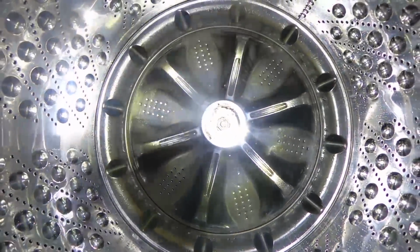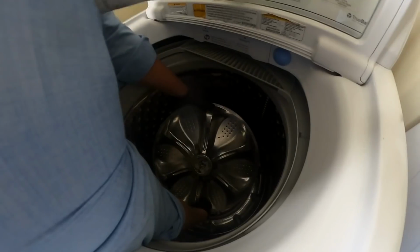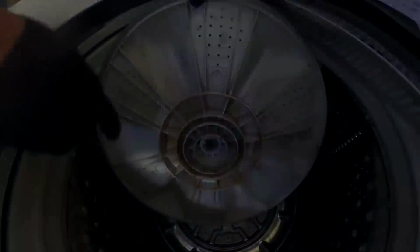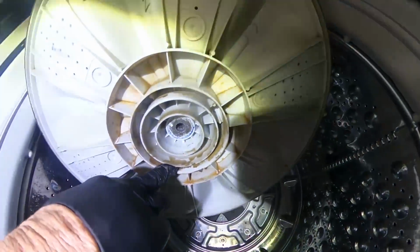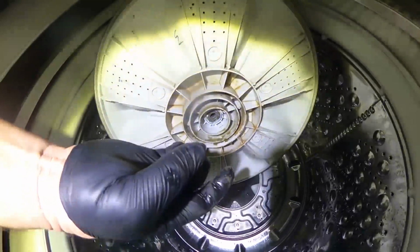Okay, let's take it off. So we're gonna take this off and sanitize it really well. All right, Dave is removing the bottom portion. Oh yeah, look at this here. Look at that. All that there causes the smell. Yep. Look at that. See that?